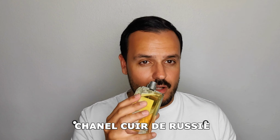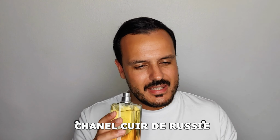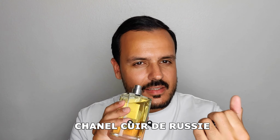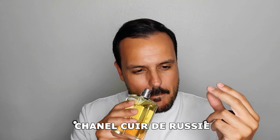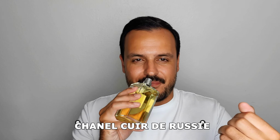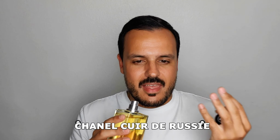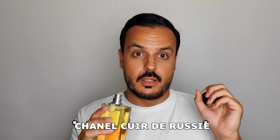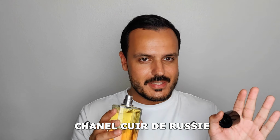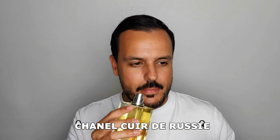Yes, it still has aldehydes, but it has this animalic quality, slightly animalic, but it's a bit musky, furry, but it's never loud. It's that perfume that once you smell it, you are like, wow, this perfume is something else. And it doesn't need to show off again. I mean, it has presence, it has character, it doesn't need to be loud.